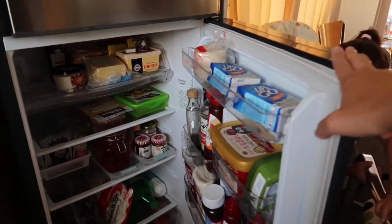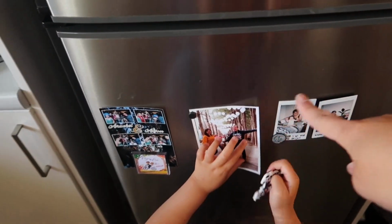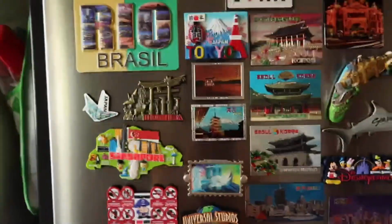We only have a small fridge, right, Misha? Yes. Why did you put all of the pictures there? So, yep.